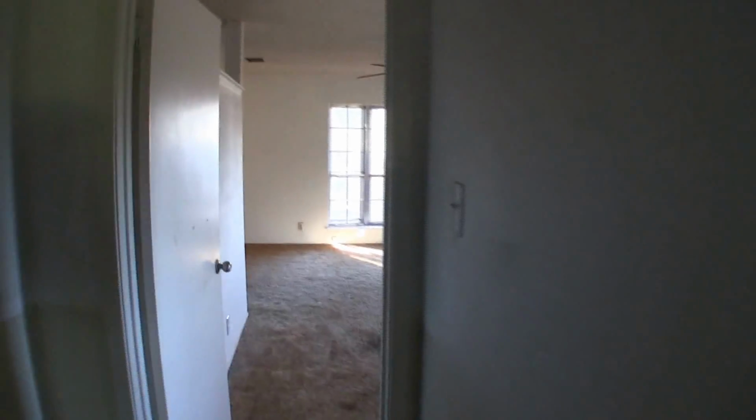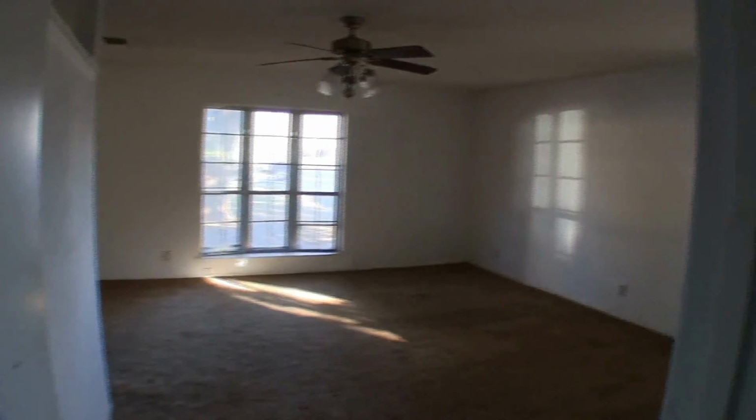Bedroom number 2 needs a fresh coat of paint, needs some flooring, and a few closet doors. And then up at the front of the home we have bedroom number 3, or the master bedroom. This is a really good sized bedroom here. So what they did was on the master, they gave you a really large bedroom.